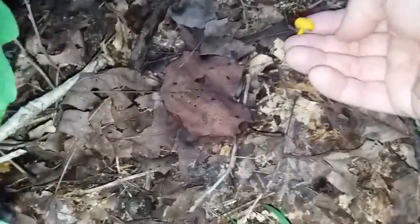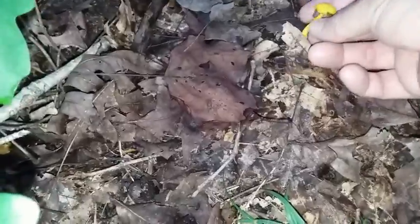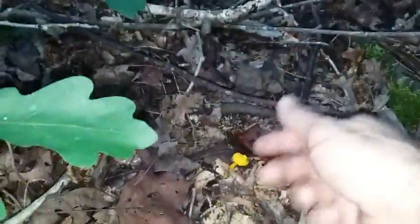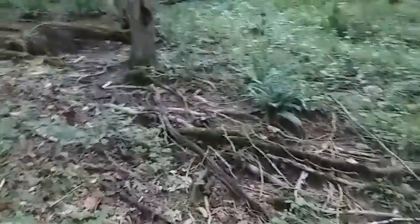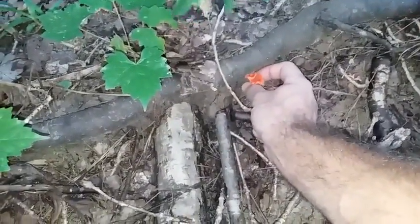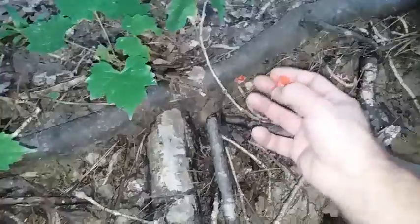There's another mushroom right there. I don't know what it is. I can't identify it, but we'll just leave it alone. If you can't identify it, you don't know what it is, you leave it alone. There's a couple of them right there, so I'll pluck the biggest one and add them to the basket. There's another one right there. It's getting kind of full.